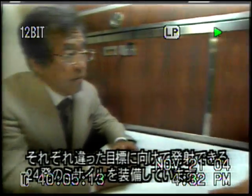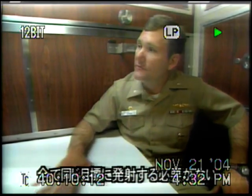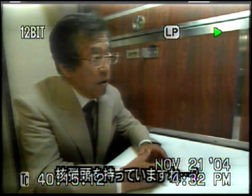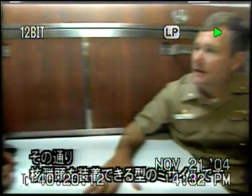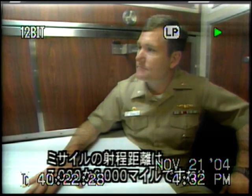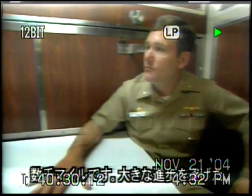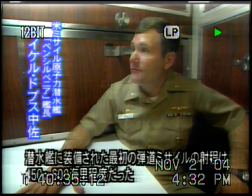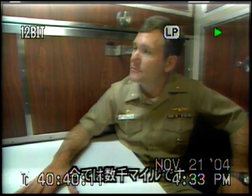We're capable of carrying up to 24 missiles that can be launched at different targets, so you don't have to send all the missiles at one target. And the nuclear warhead. Exactly. The types of missiles that we're capable of carrying have nuclear warheads. And range of the missile is about 7,000 or 6,000 miles. Several thousand miles. They've made a lot of progress. When we first had ballistic missiles at sea and submarines, the ranges were only about 450, maybe 600 nautical miles, and now we're talking several thousand miles for the missiles.